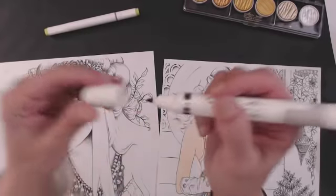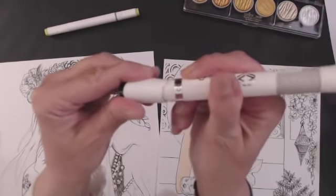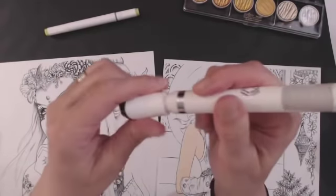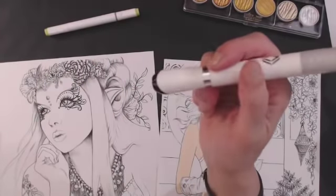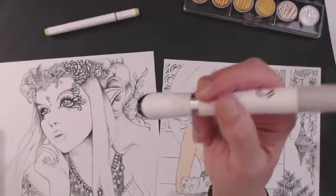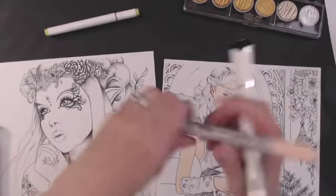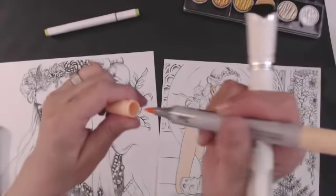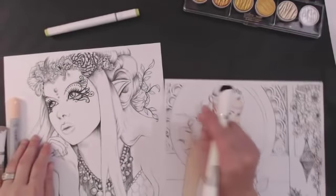The Copics, and these are kind of tricky. You've got to really line these up to close them. It's a little annoying. You've got to get it just right, or they won't snap. Whereas your Copics have your brush tip, and Blick has brush tips. So they have different tips. I just deal with it.